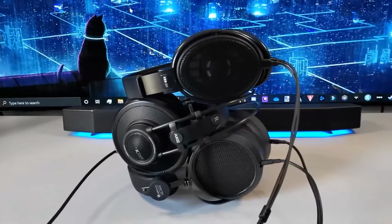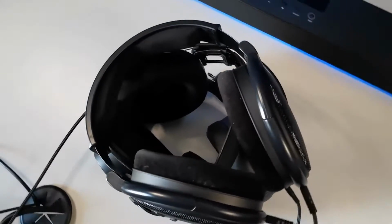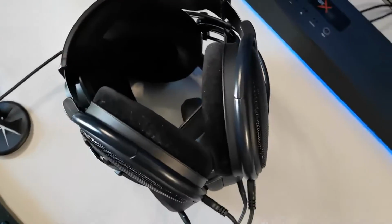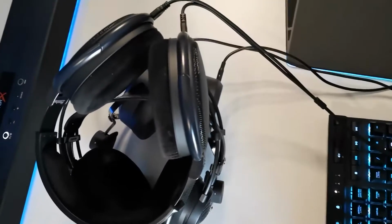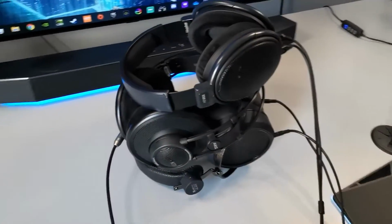The three categories we're going to be looking at today are music, movies, and gaming. We're going to rank all three headphones in all three categories and break it down. First category I want to talk about is movies. I've used all three of these headphones to watch multiple movies and really break down the sound quality.